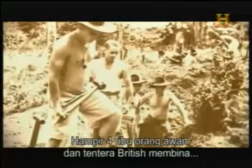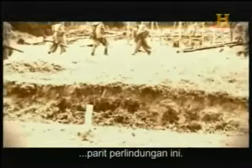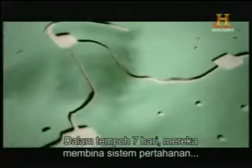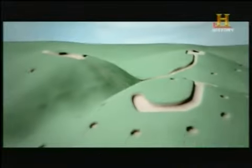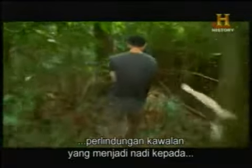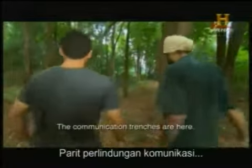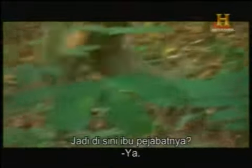Almost 4,000 civilians and British soldiers were responsible for constructing the trenches. Their tools were nothing more than picks and shovels. In just 7 days, they created a defense system some 2 kilometers long. At the top of the ridge is the command trench that made up the very heart of the Kampar defense. Well, the communication trenches are here. So this would have been the headquarters. Yes.